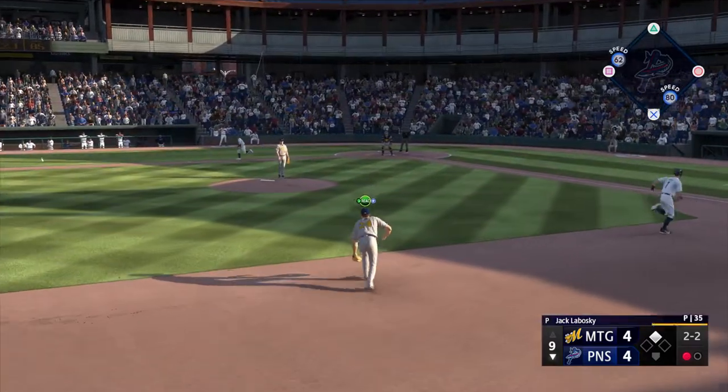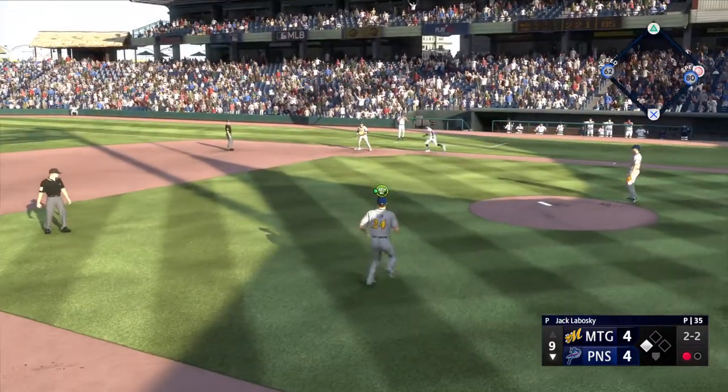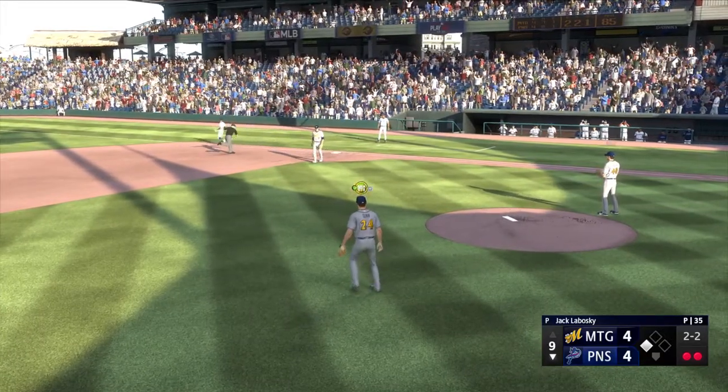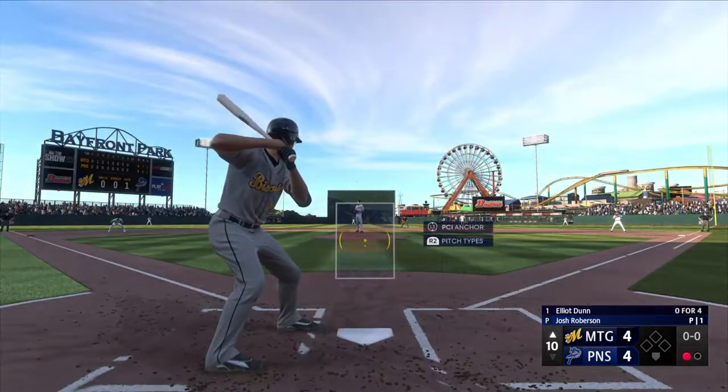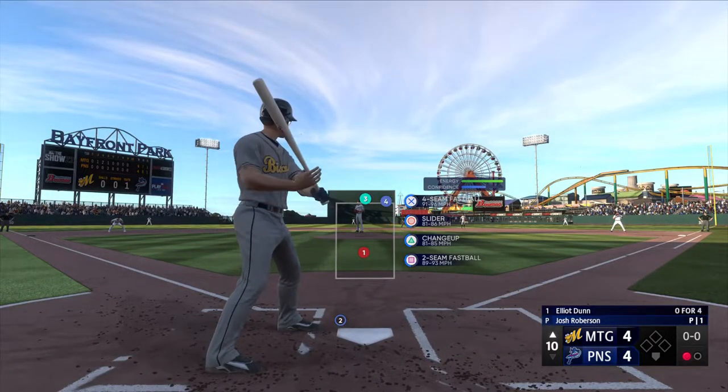Swing and a ground ball out to short. Dunn handles the chance. On the run, sends it over to first. Barely got it for the out. Close play. Elliott Dunn will hit next.